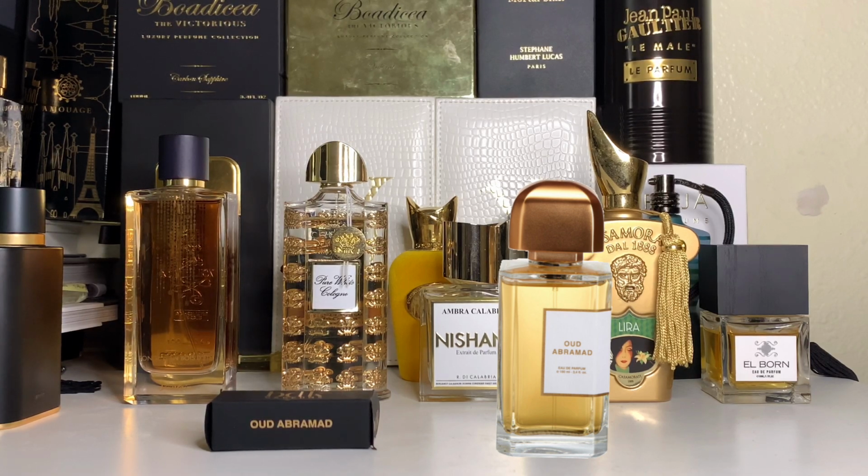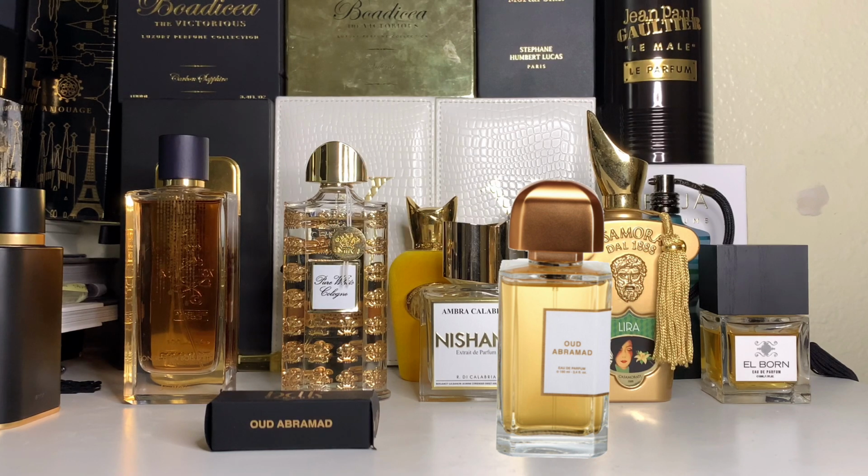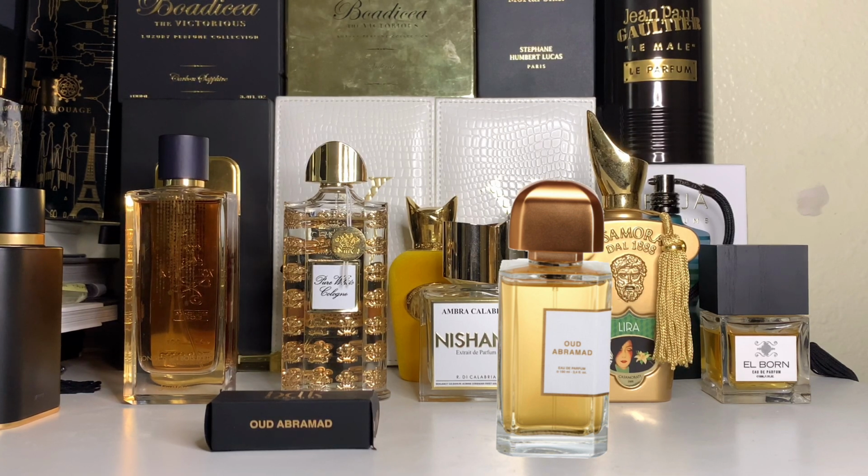Now, what makes this oud wood type scent a little bit different? Well, there is some slight animalic tone to it. This one has cumin, castoreum, as well as ginger, that provides a slight animalic tone, but it is also sweetened by a plum scent. For those that like plum in their fragrances, there is some plum in this, and that's courtesy of the rock rose. So this one has rock rose, giving a sweetening plum-like scent to this slightly animalic oud wood. It also has saffron.